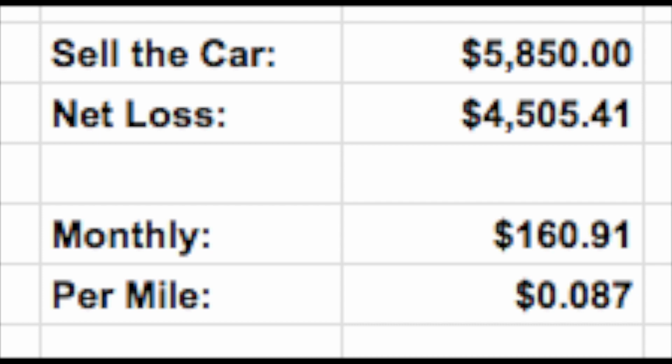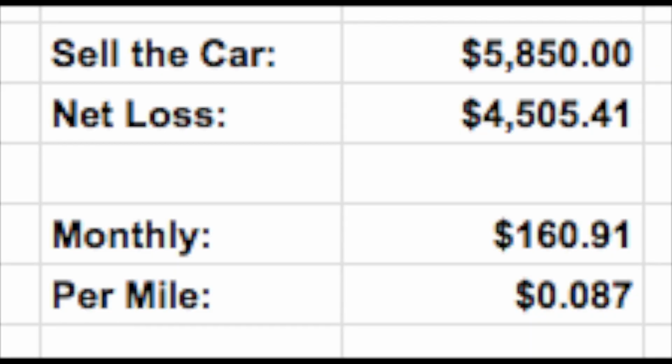Now, once again, if you were to break that down into a monthly amount, it would be $160 a month it costs me to own and drive this car, and then the per mile cost goes up 1 cent basically, so 0.087 cents. But yeah, that's what it's cost me. Now, like I said, you can decide if that's a lot or not. Honestly, I don't have a lot of point of reference because I don't keep cars very long. I'm always buying and selling stuff, so this is the longest I've kept a car. And if you're looking at $140 a month, I'd say that's pretty cheap.